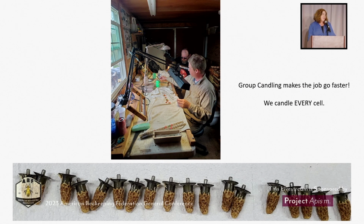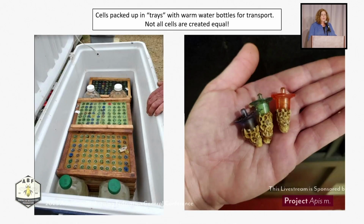And because cells are our business, we take it very seriously. We candle every single cell. And not all of them are created equal, but we really try to create the best quality, viable cells that we can. Those trays are custom made to protect the cells. And so that's just an example of how we pack them up for delivery or pickup to our customers.